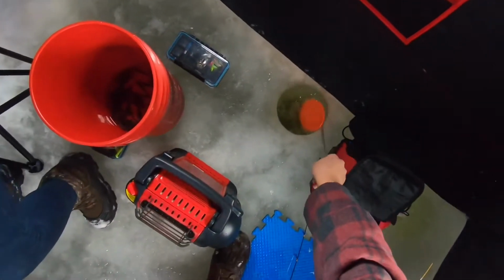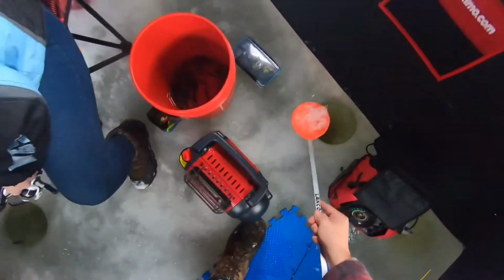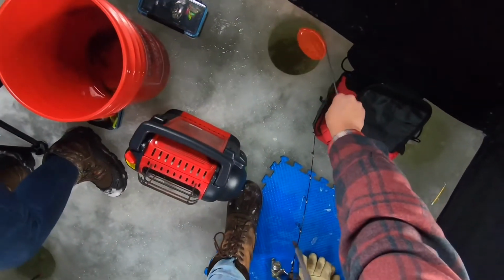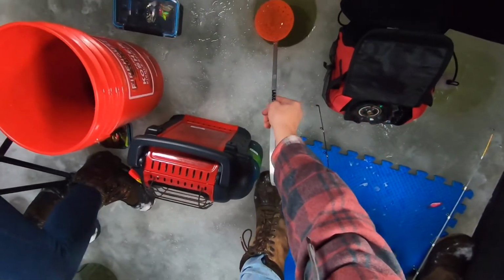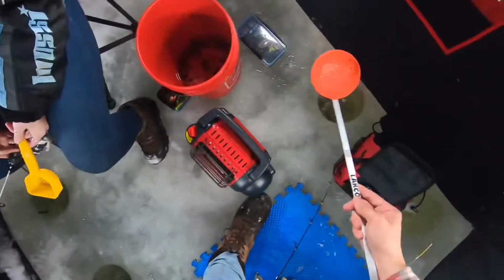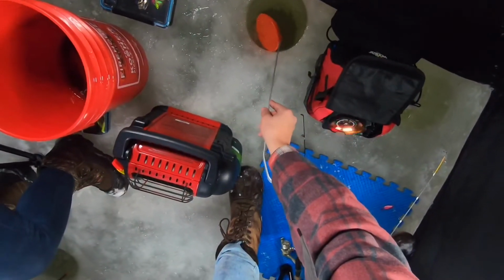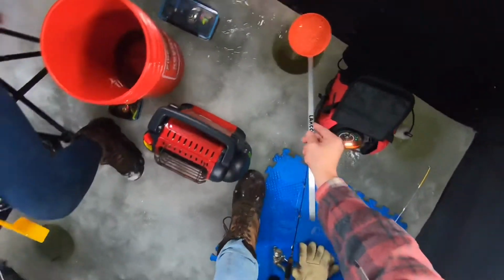First thing I do, I leave a little bit of slush in my holes. I scoop it out with the ice scoop and I put it straight into the minnow bucket. That's good for 2 reasons. One is it gives the minnows oxygen to live. And 2 is it cools them down, so that way when they hit the water they don't immediately shock and die. I'm gonna get the hole scooped out here, and then I'll show you guys what I'm using and how deep we're fishing.